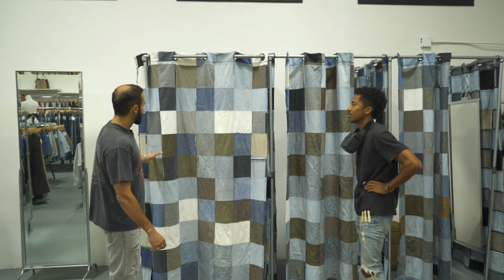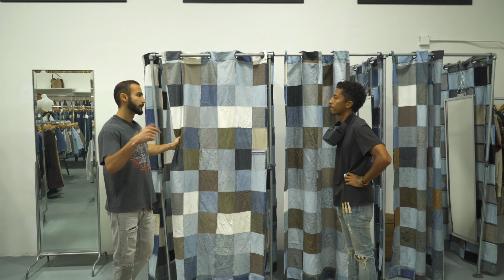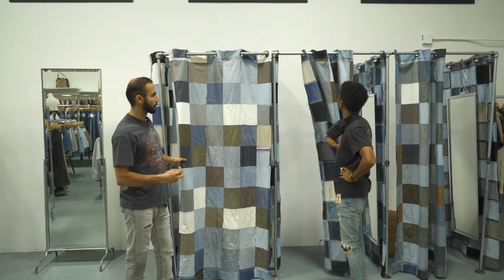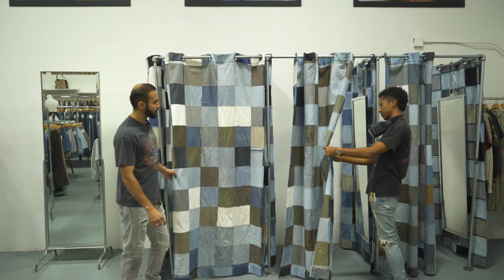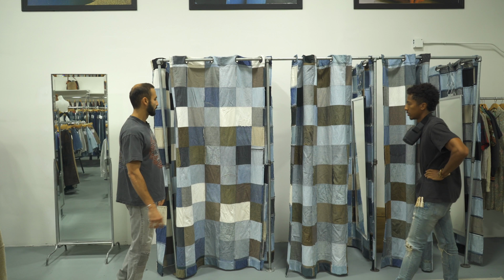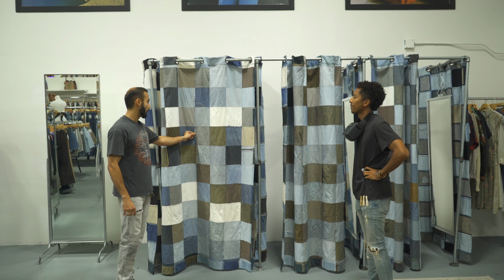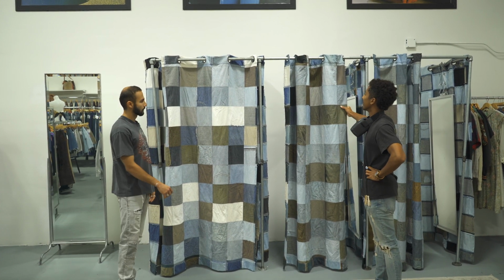So this is actually one of the first pieces we wanted to complete for the grand opening of this shop. These are actually 7 different panels of reconstructed curtains made from denim legs. We used a total of 50 pairs of jeans that we recycled into these curtains. And yeah, this is basically our opportunity to showcase one of the things that we do here by recycling these curtains. Oh yeah, these were dope.